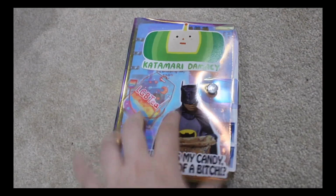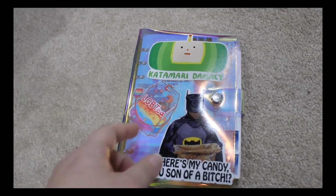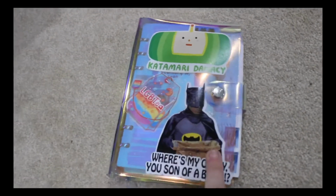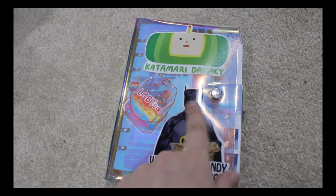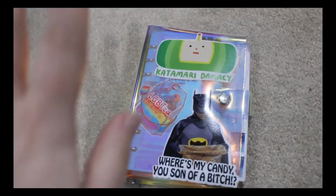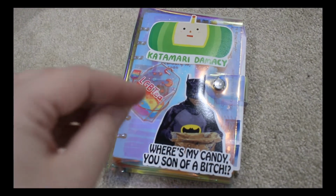Speaking of, this is my first ring binder that I ever tried to use. This is an A6 size. I probably got it off Amazon. My best friend Autumn got me these stickers. Katamari Damacy is a great game. If you've never played it, try to play it. They do have an iPhone version of it. I don't know if they have it on Android, but it's fantastic. It's not exactly the same as Katamari, but it's like an iPhone version of what Katamari Damacy would be.